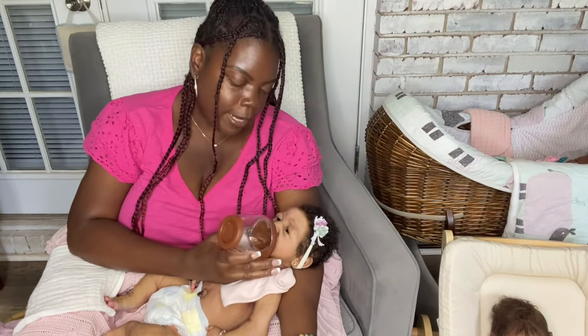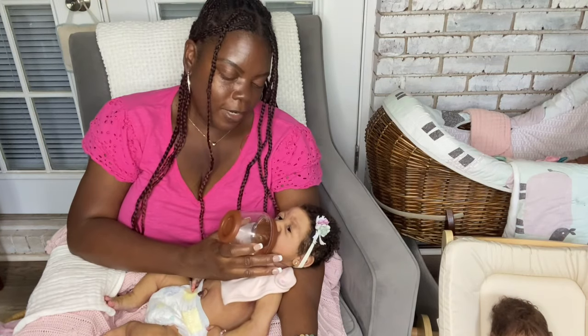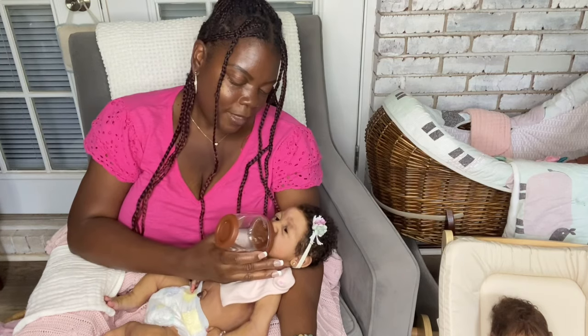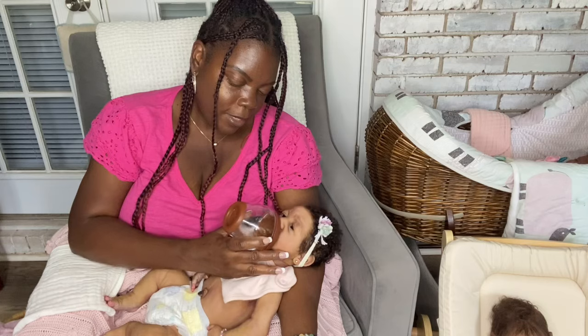I used to always seal the nipple with the silicone, but I don't always do that anymore. I'll just use a piece of saran wrap, put it over the bottle opening, and that pretty much does the trick, and it keeps the formula in the bottle, keeps it from leaking out of the nipple most of the time. And then I don't have to really seal the bottle nipples.